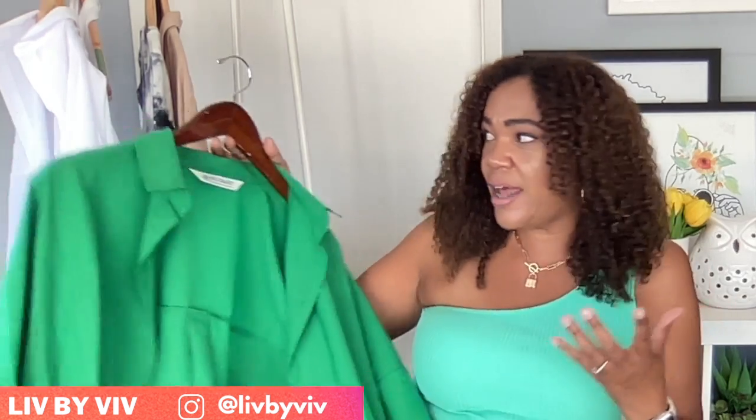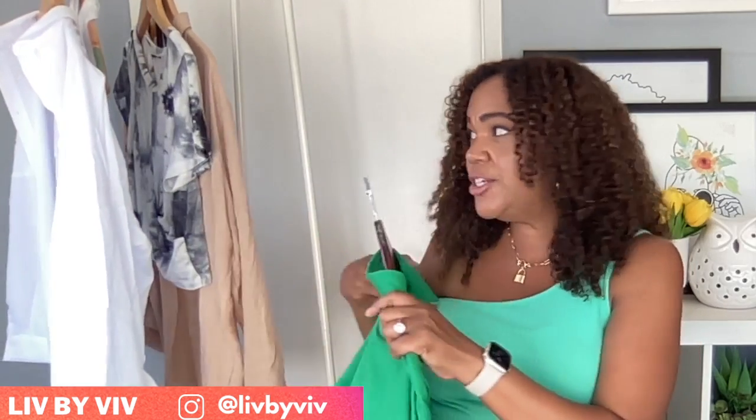Anyway, so these button-up shirts are A+, super versatile. I got it in XL and I feel like you will get a lot of use out of them. They're kind of oversized, so they're gonna give you that coverage if you don't want, you know, your bottom or whatever. But you still can wear that romper, then throw this on, roll up the sleeves, and people will be like, look at her, you know?